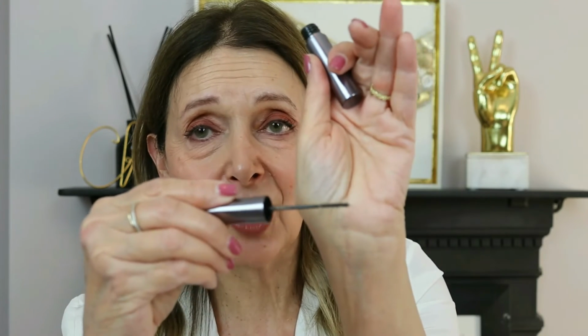Black, curled and nice and thick, and I absolutely love them. I only have one coat on today and I really love this mascara. And the Bomb Brows sort of eyebrow gel thing, it's okay. It doesn't really do anything terribly exciting to my brows. I don't think it's any different from the L'Oreal, which I've talked about recently in my empties.